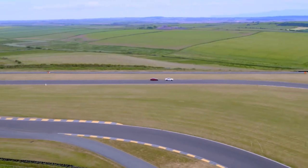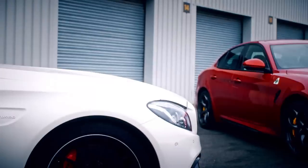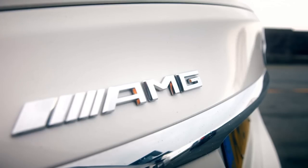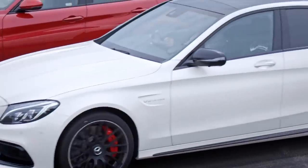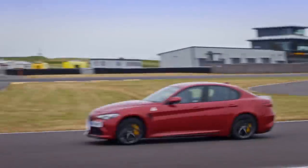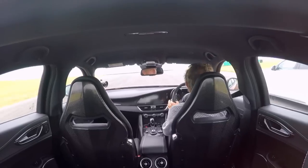After the break, it's the deciding round of the epic heavyweight contest between the young punk Alfa Quadrifoglio and the establishment champion, the Mercedes AMG C63. It's one round each so far, so there's only one way to separate them. A flat-out race. Oh, I'm having a go. No!